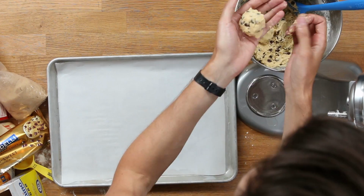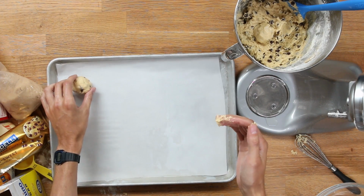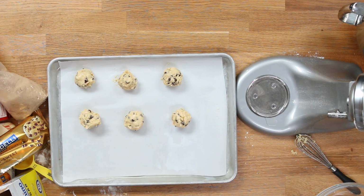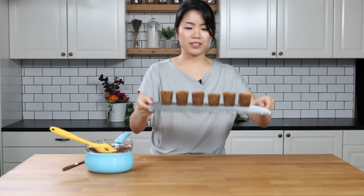I think that looks okay, right? Is that too much? I don't wanna take this out of the oven and it's like one sheet cookie. The cookie shots are out.